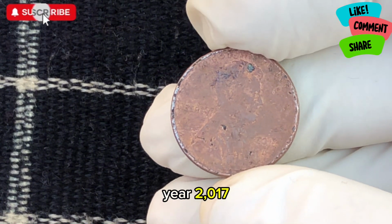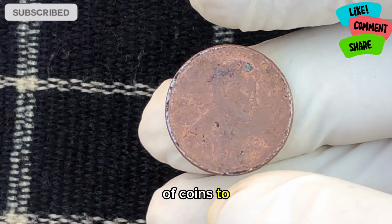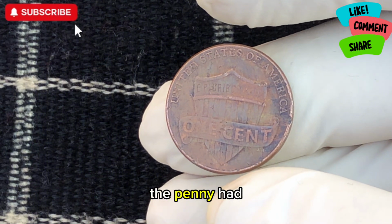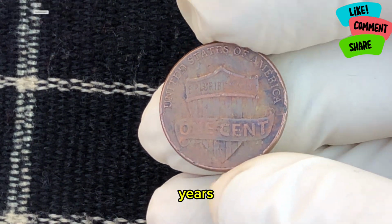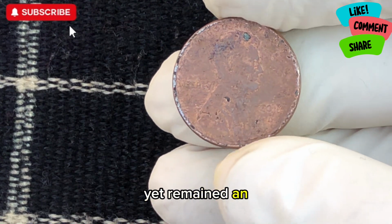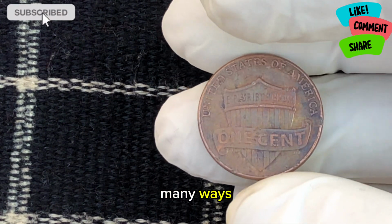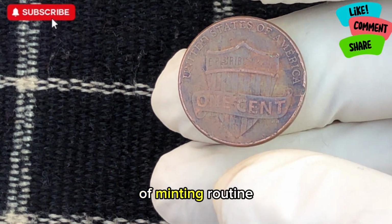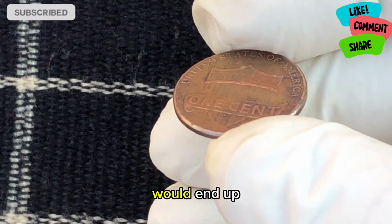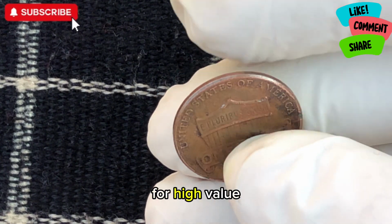Let's set the scene. It's the year 2017. The United States Mint is hard at work, churning out billions of coins to meet the nation's needs. At that point, the 1-cent coin, also known as the penny, had been in circulation for over 100 years. It had undergone various changes in design and composition, yet remained an essential part of the U.S. monetary system. And 2017, in many ways, was no different than any other year in terms of minting routine. Yet, as it often happens in the world of numismatics, an ordinary coin would end up capturing the attention of collectors across the world due to its rarity, errors, and potential for high value.